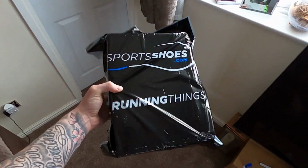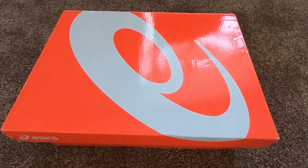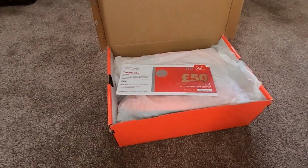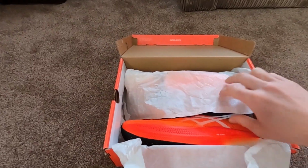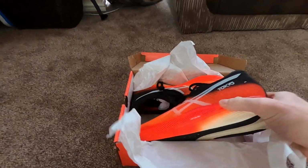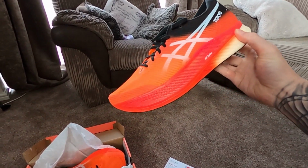Oh yeah. It's an ASICS box. What's inside? I may have 29 million pairs of shoes, but I never get bored of this unboxing moment. I can't wait. Ta-da!